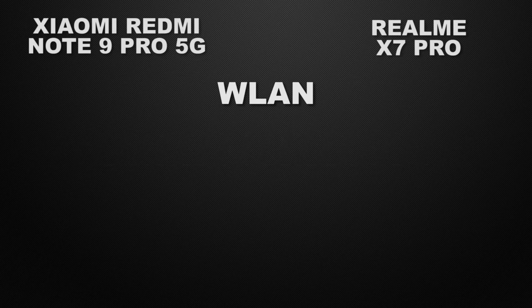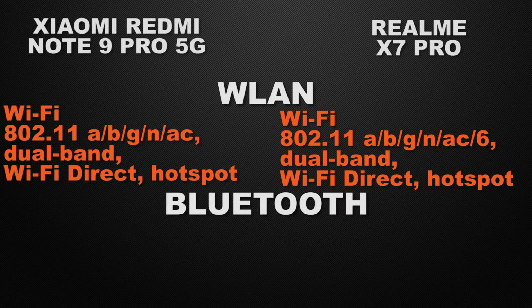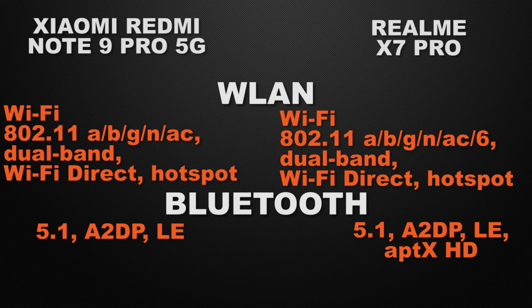Moving to the communication chips of the devices, starting with the WLAN of the devices. Both of the devices have Wi-Fi AC, dual band Wi-Fi, Wi-Fi direct and hotspot. But X7 Pro 5G has 6th generation Wi-Fi. So the winner here is X7 Pro 5G. And about the Bluetooth of the devices, both of the devices have Bluetooth 5.1. So it's a tie here.